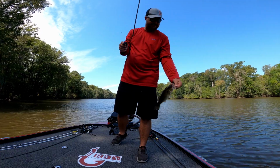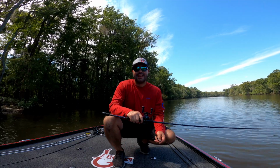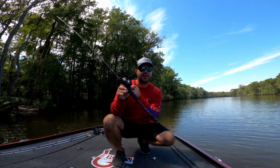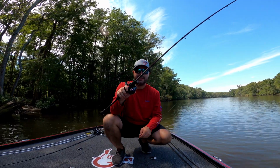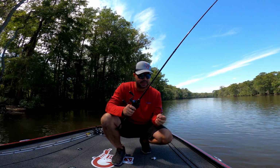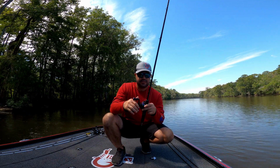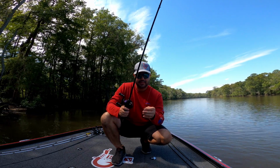Little small guy, guys. Hey guys, as promised, this is my flipping stick. This is a 7-foot medium heavy Ike Power Series rod with an 8.0 to 1 gear ratio reel. It's also an Ike Series Abu Garcia reel. I pair it up with 17-pound InvisX Seaguar.